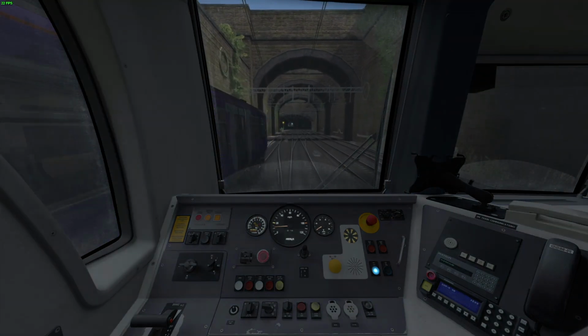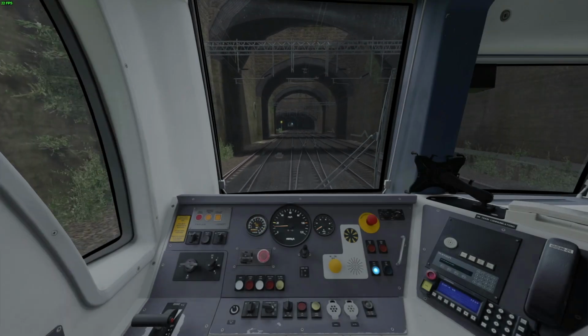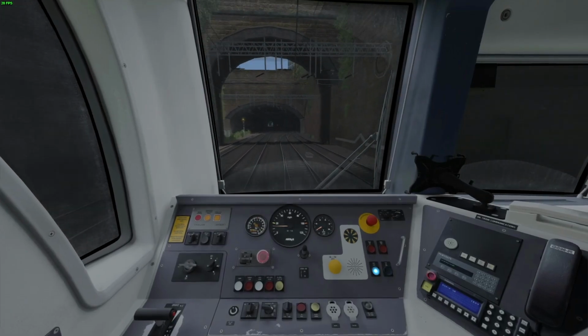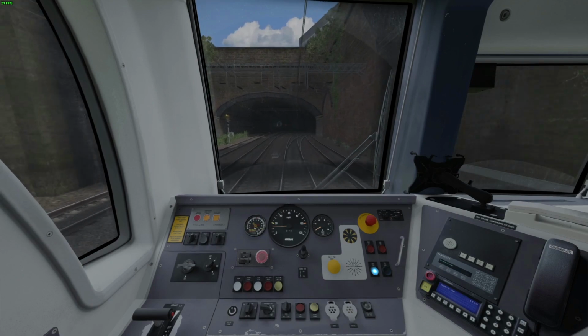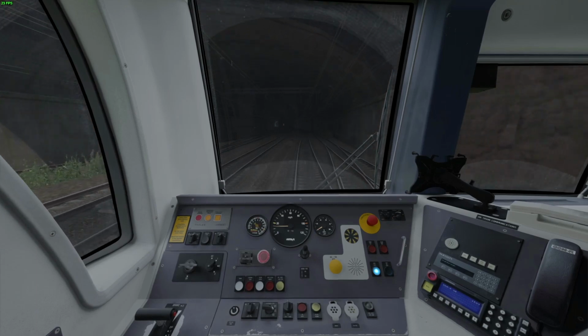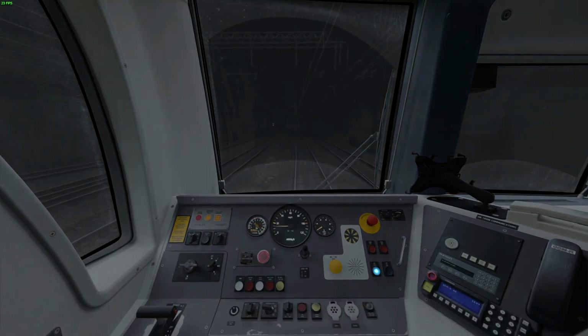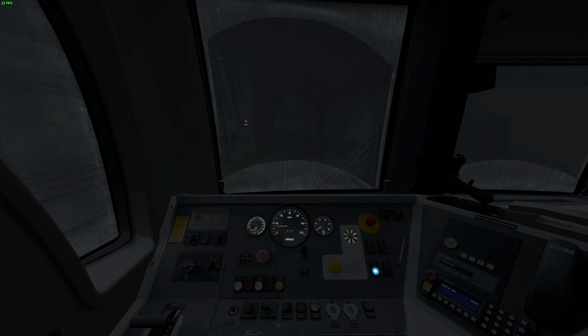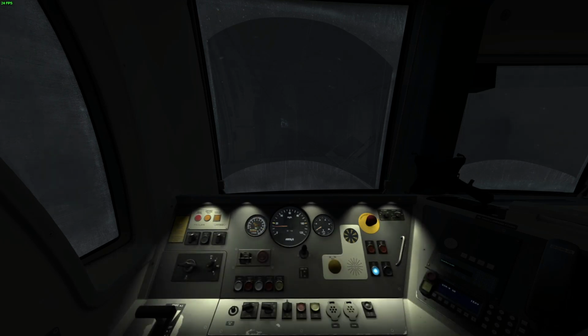Yeah, he didn't really give a year for this, but looking at the stock, I think it's set around 2016-2017. Because you have Trustpilot stained glass, you have Virgin with the original grey doors, and you have Northern Electrics, the 309s in the purple. So yeah, I'd say about 2016-2017.